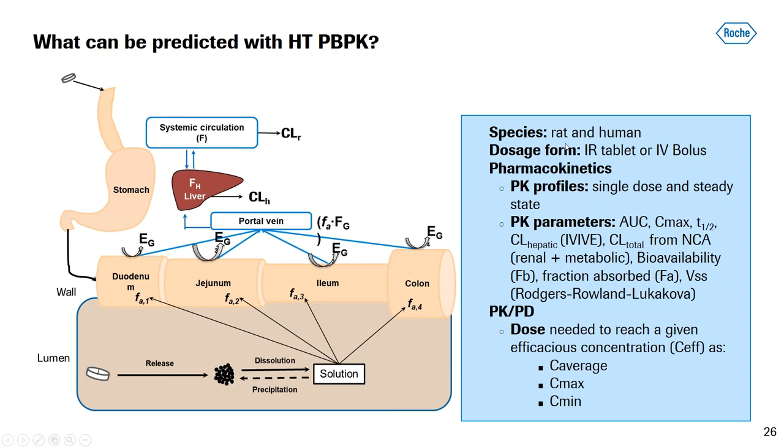Well, we can simulate a rat and a human PK. We can simulate an oral dose or an IV bolus, which was added recently to the software, and I'm really happy to see that. We get all the standard PBPK parameters: AUC, Cmax, half-life, fraction absorbed, fraction bioavailable, which is really what we need, and volume of distribution, which I also mentioned is here calculated using mechanistic equations, something the design teams really want to know.